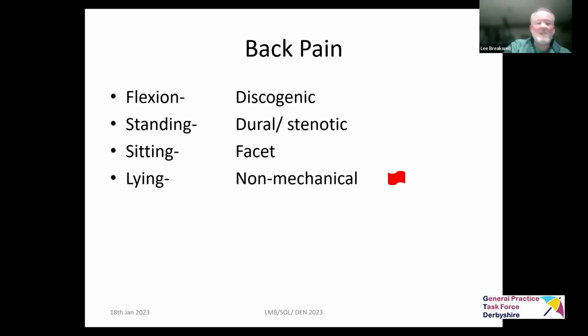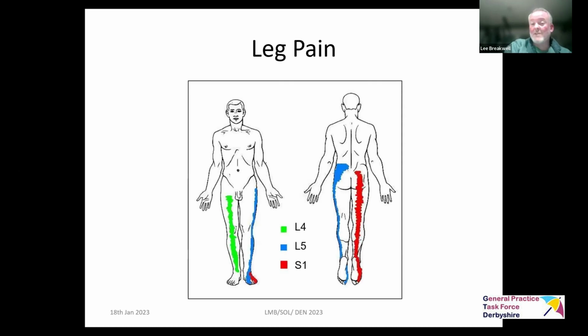So don't worry about, is that discogenic pain? Is that instability pain? Because none of that means anything. The key is, is it scary pain? So is it non-mechanical? Is there a red flag history? Is there something just tingling your spider sense about this patient amongst the 23 others you've seen with back pain this week? Is there just something not right? That's the key.